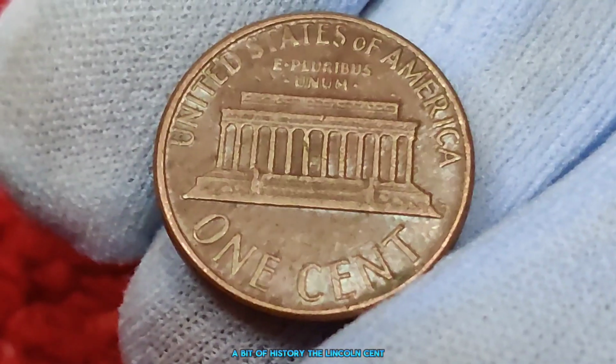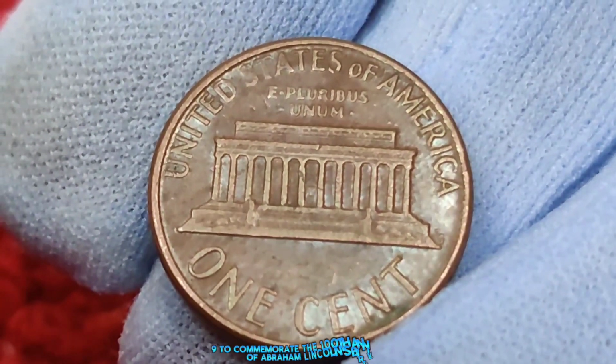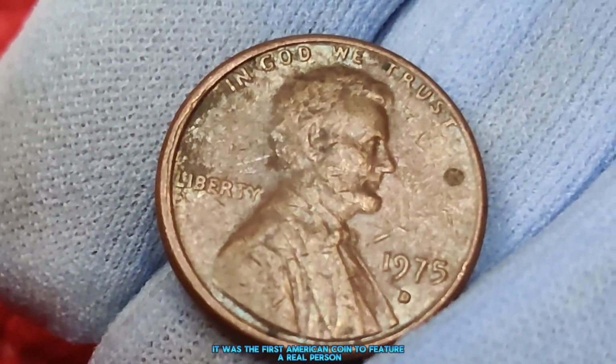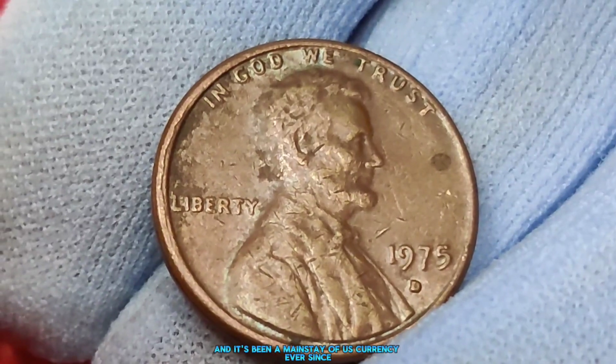Let's break it down. First, a bit of history. The Lincoln cent, also known as the Lincoln penny, was first introduced in 1909 to commemorate the 100th anniversary of Abraham Lincoln's birth. It was the first American coin to feature a real person on the obverse side, and it's been a mainstay of U.S.